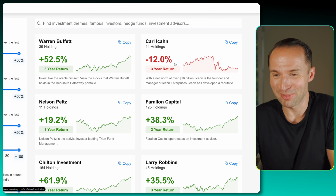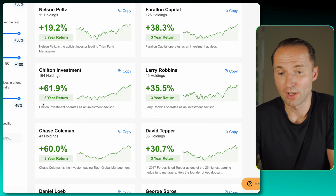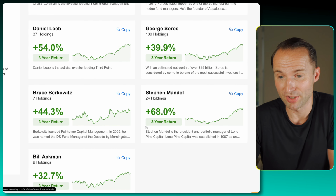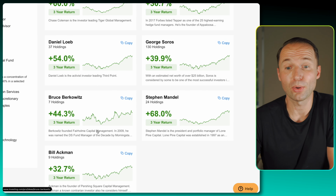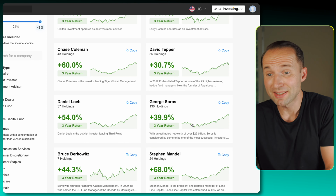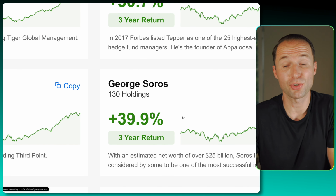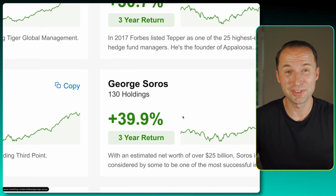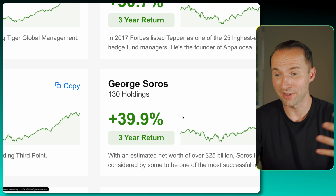But at the same time, you still see people with overall slightly lower returns, while the best, Mandal in this case, managed to return 68% overall. And you can see also right away the number of holdings, which is quite interesting. You see over here, one gentleman has the lowest with only 7 holdings, so that's really quite little, I would say, while one of the biggest is actually held by George Soros with 130 holdings in their portfolio. So quite a stark difference in the way those investors organize their portfolio.